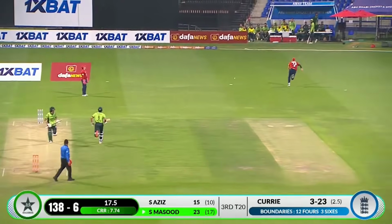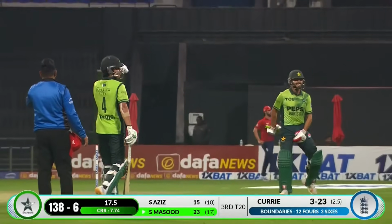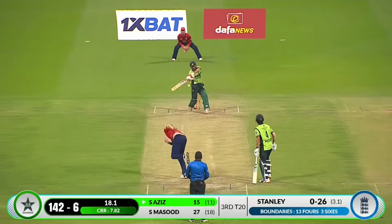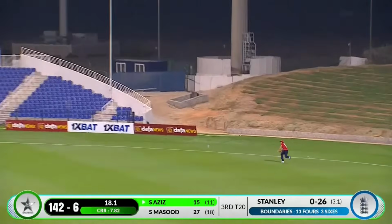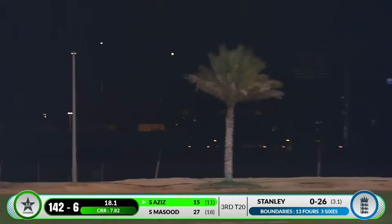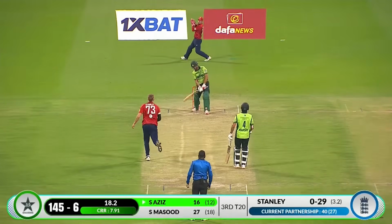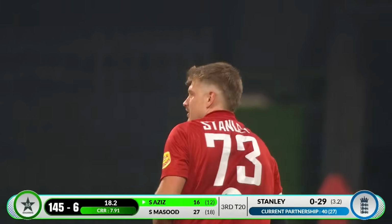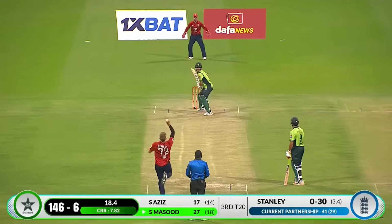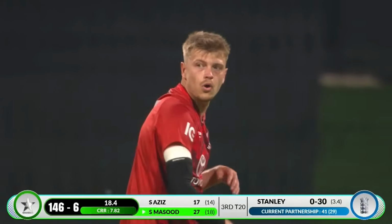Oh, inside edge. Lucky to have missed the stumps and lucky to have gone past the fine leg fielder as well. Another boundary in the over. Oh, very well struck. But goes straight to James Coles at deep square leg. Oh, big shot that. But that had a bit of pace on it from Stanley and some bounce as well. Cross seam from Stanley.